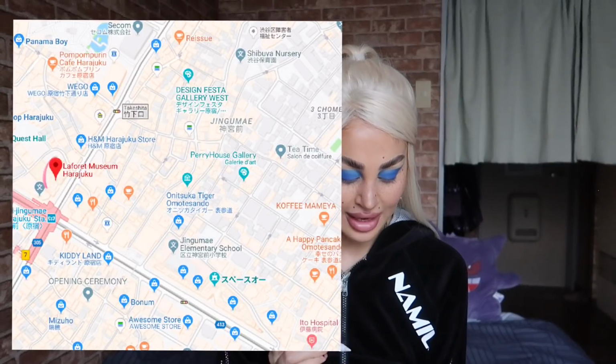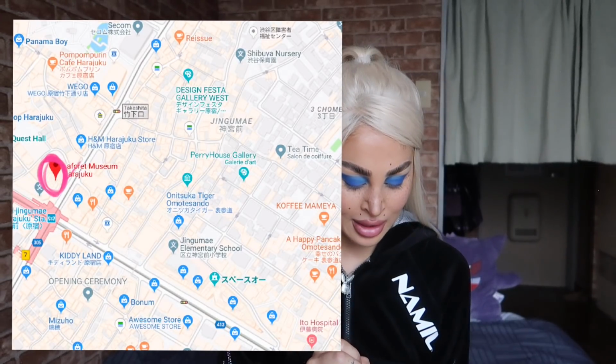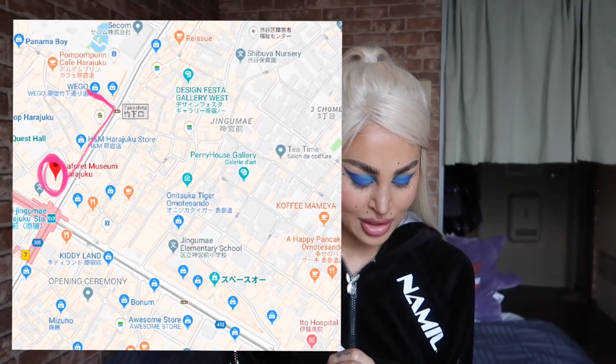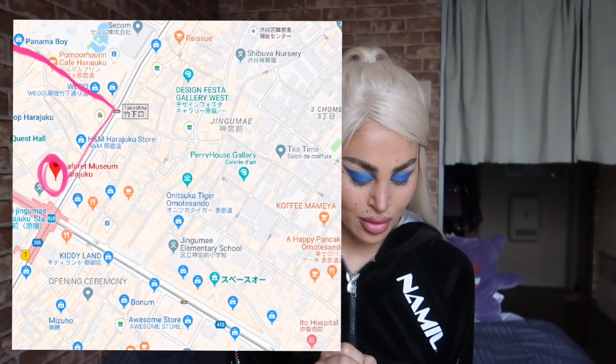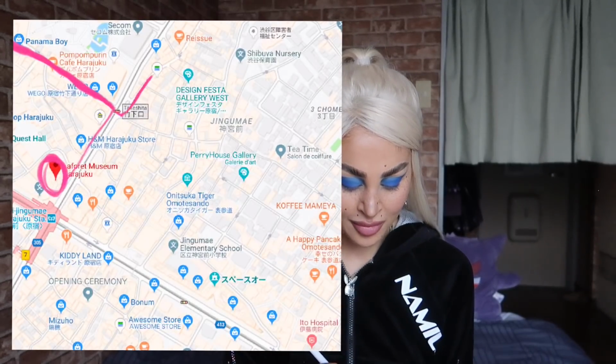Okay, this is when I need my maps. I'm not going to be able to explain this, so I'm going to be drawing on my iPad and I'm recording as we go, so I'm showing you. So this is where La Foret is, and then we walked down here and we did Takeshita Street, which is all the way up there. Okay, and then we crossed the road and then we went down here.